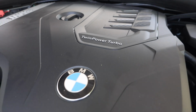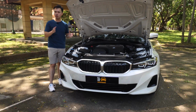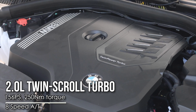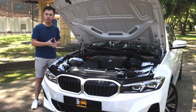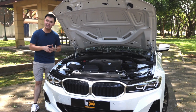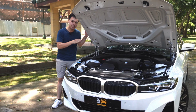Gone is the old 318i equals 1.8 liter engine. What you have here right now is a 2-liter twin-scroll turbocharged gasoline engine making 154 horsepower and 250 Newton meters of torque paired to an 8-speed automatic transmission. I would really say that this is very much appreciated because most brands out there, they've started going for dual clutch transmissions, but BMW is very adamant in keeping their conventional automatic transmissions with a torque converter. You'll see later on in the drive why I love this transmission.